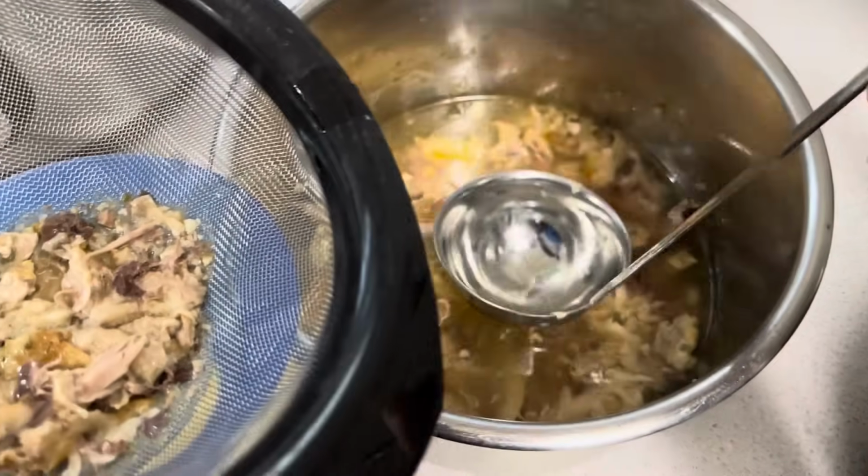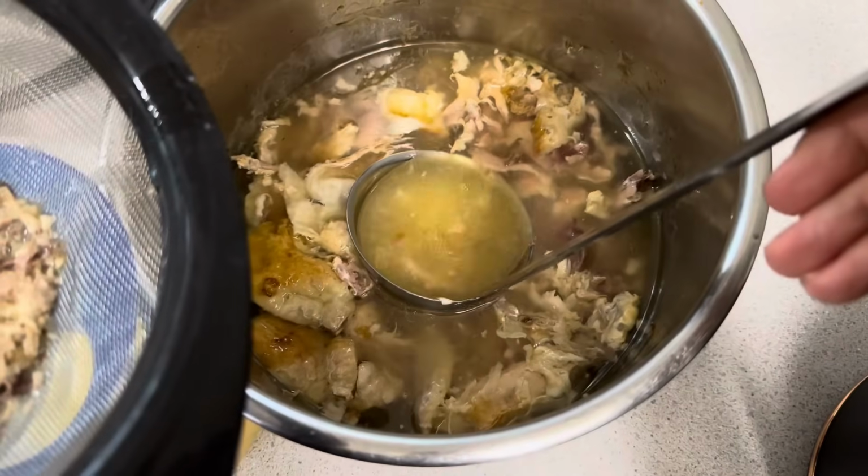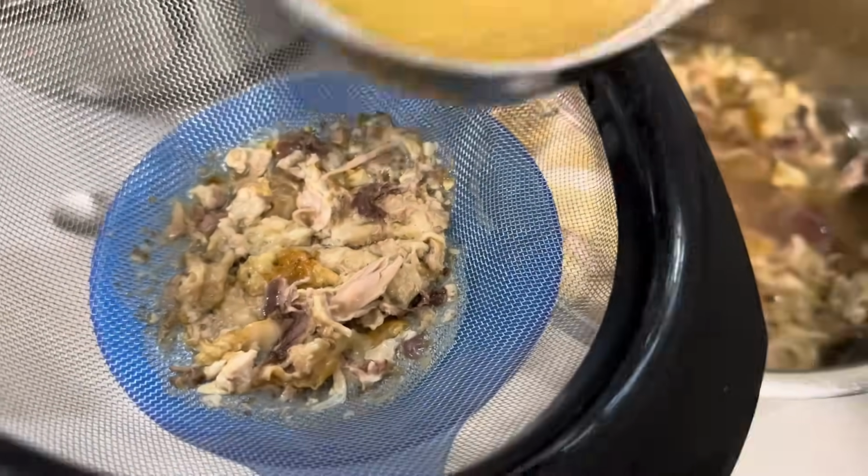Made some chicken broth with the leftover chicken carcass from yesterday, and I'm just canning this up now.